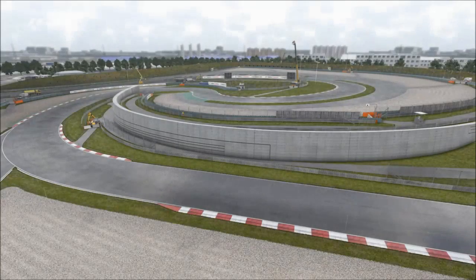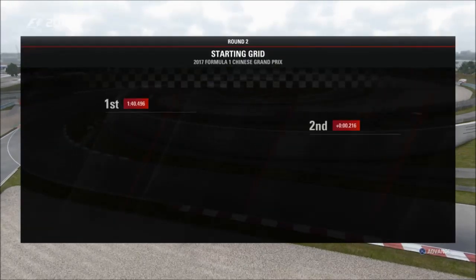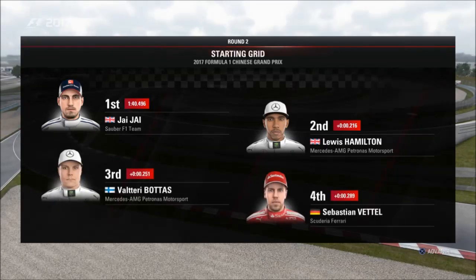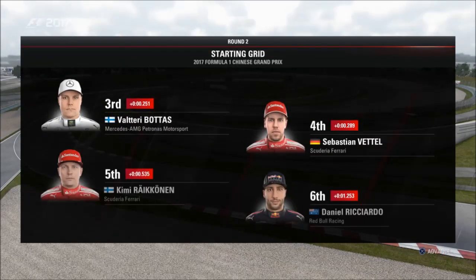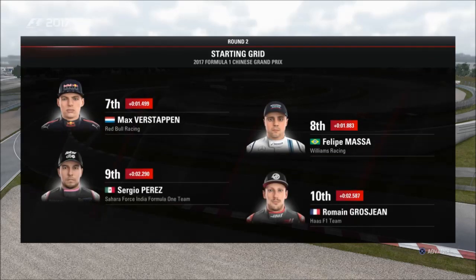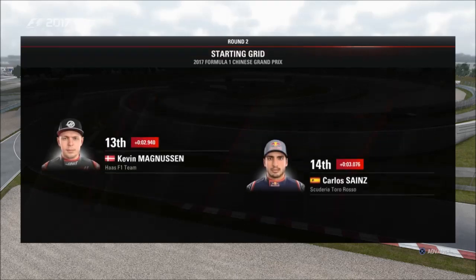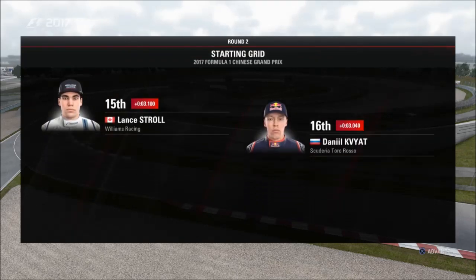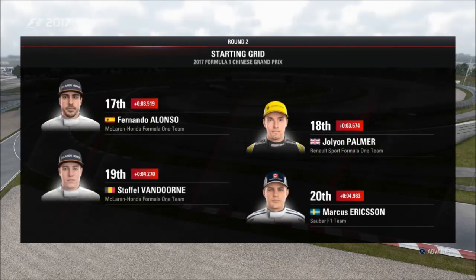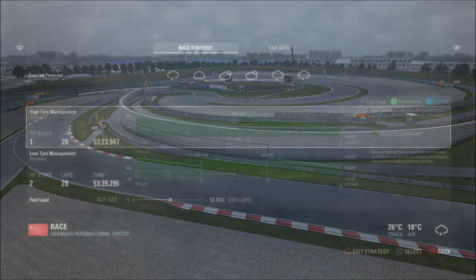We're almost ready to go then, and this is what the starting grid looks like for today's race. It's Sauber in pole position then, and it's Lewis Hamilton alongside. Looking down the rest of the grid, we have Bottas, Vettel, Kimi Raikkonen, and Ricciardo, Verstappen, Massa, Perez, and Roman Grosjean, Hülkenberg, Ocon, Kevin Magnussen, and Sainz. Stroll, Kvyat, Fernando Alonso, and Julian Palmer, Van Dorn, and Marcus Ericsson rounds off the grid. And now it's time to head down to the track.